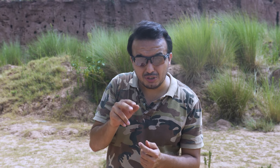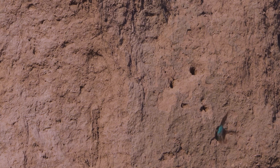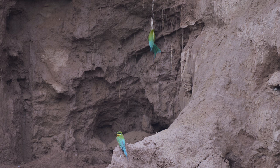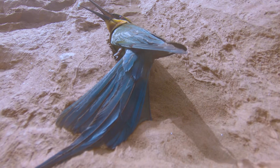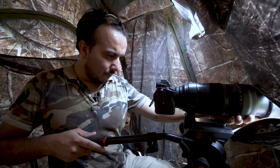They use their sharp beaks to loosen the soil and their tiny little feet to push the soil out of the burrow. The excavation will go on for up to 20 days. Labor takes its toll on the birds, and the beaks might be worn down some when they are done building. But that's one of the challenges.